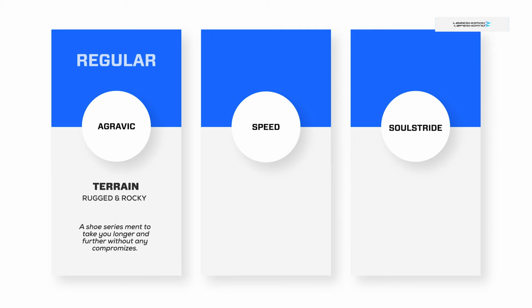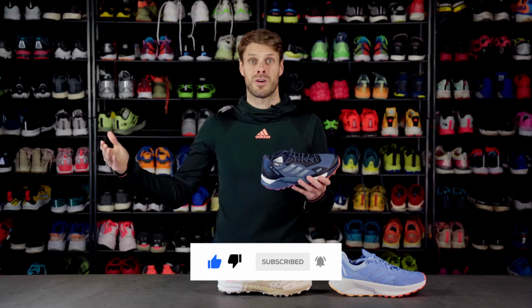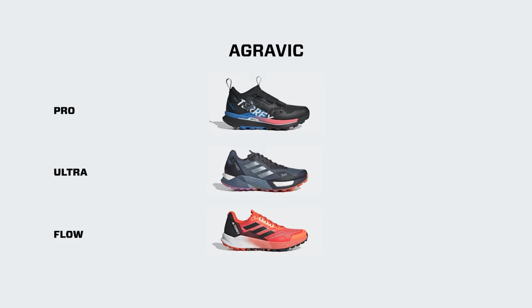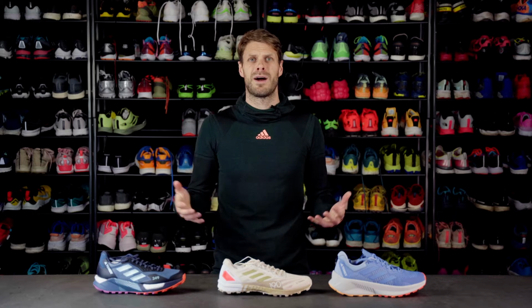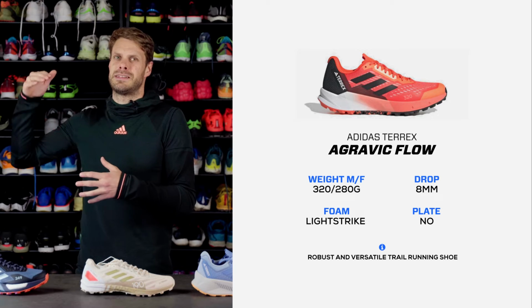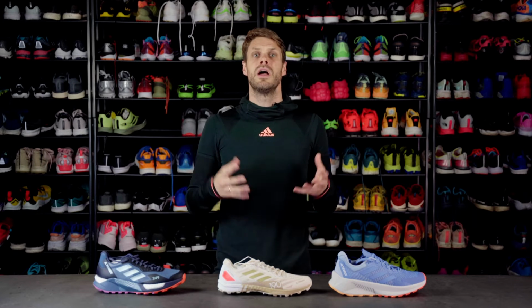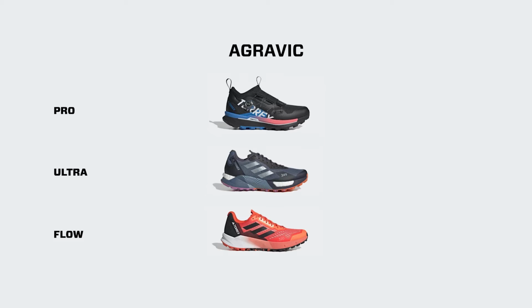Now, every Agravic shoe has a regular fit. That means it can sit a little bit tightly and you can get a little bit of technical running in it, but it also fits for those longer runs. And then you have the Agravic Flow, which is a more diverse, all-rounder, everyday shoe. It is nice and cushioned. It's not the top of the line, and it's not cushioned enough for those long runs, which the Ultra is made for. So there you have three different Agravic shoes.